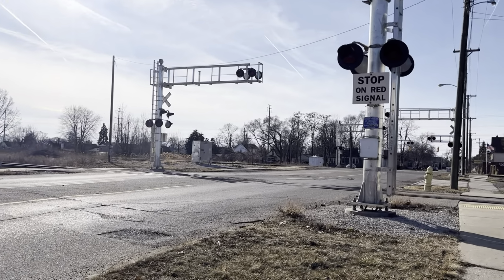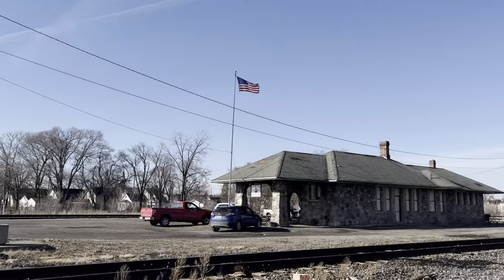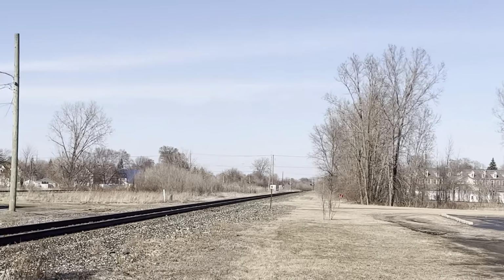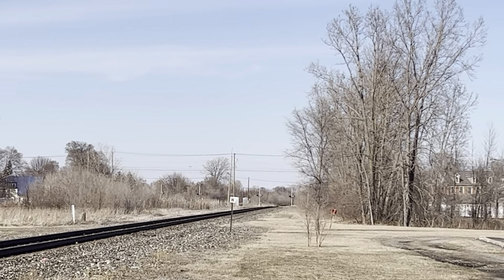But yeah, thank you all for watching this tour of Oak Street in Wyandotte, Michigan. Next up is Vinewood Avenue. Now it's gonna let me zoom in. Interesting. Next up is Vinewood Avenue, which you can see right down there. See you guys there.